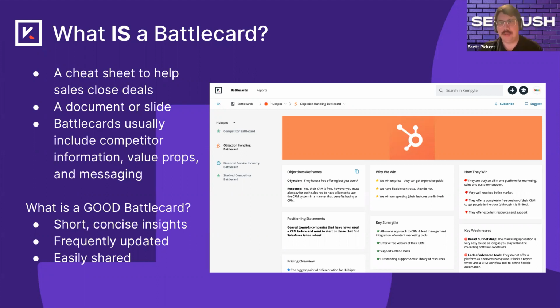It's a cheat sheet used to help sales close deals. They're usually a document or slide. Battle cards usually include competitor information, value props, and messaging. On the right, you can actually see an example of what a battle card looks like in the Comply tool. Shooting our own horn here, but you can see that there's listed objections, positioning statements, why we win, how they win, key strengths, key weaknesses. You include other things such as pricing overview and so forth.